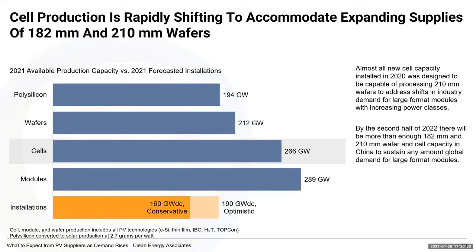What this means is that once the upstream polysilicon expansions come online, with additional raw materials made available to wafer suppliers and ingot suppliers, there will be essentially an unlimited supply of these new larger format cells in the Chinese market for module production by the end of 2022. What this is also likely to do is start to shrink the price premium we're seeing on initial launches of your 182 millimeter modules or your 210 millimeter modules.